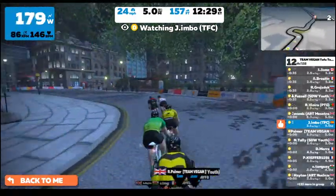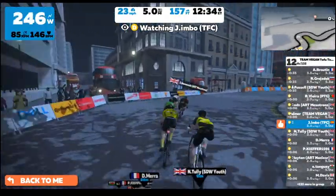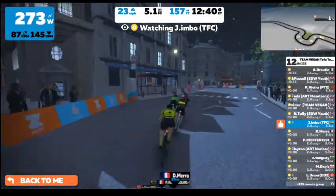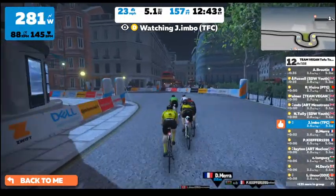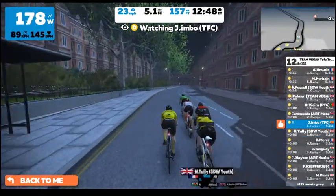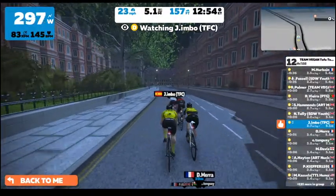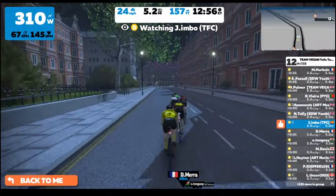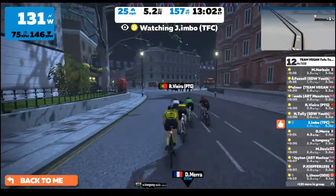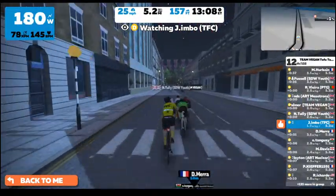Yeah, actually, I think I have a hunch as to the SDW youth team's strategy here. I think they've realized, Nathan, he's got 8 minutes to close. I just don't think it's very likely for it to happen, especially now that he's in this group with Jimbo. Ollie's out of the GC, but Ollie is only 1 point behind Jimbo in the KOM competition, and I think that might be what Ollie Fussell's targeting here. If he can get a gap, he could easily make up that 1 point on Jimbo in the KOM competition. He could walk home with that polka dot jersey at the end of Veganuary if he can make a nice gap right here on the flats.